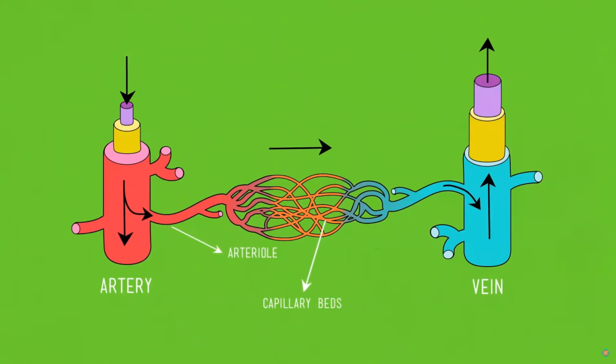Instead of splitting off from each other to become smaller and smaller, little ones flow together to make bigger and bigger veins to carry the deoxygenated blood back to the heart. The big difference between most veins and most arteries is that instead of being thick-walled and squeezy, veins have thinner walls and have valves that keep the blood from flowing backwards, which would be bad.